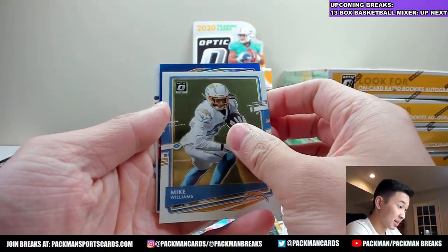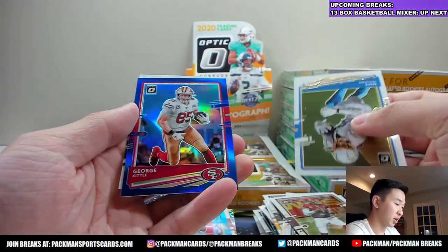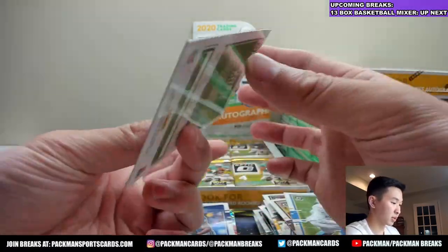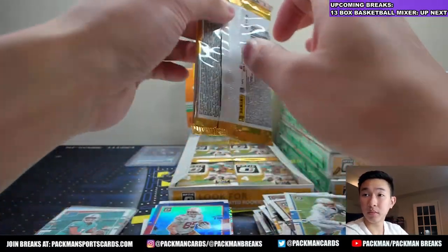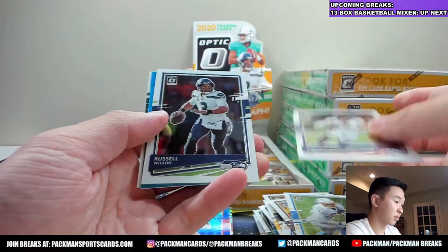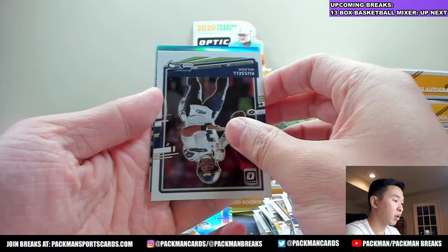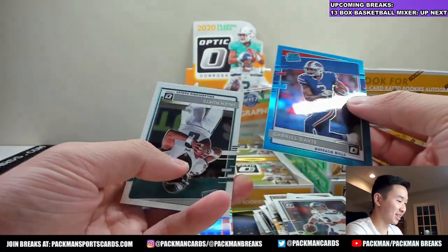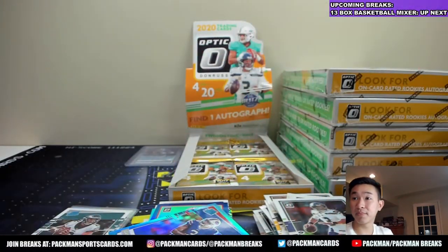Blue. 49ers. Not a rookie. George Kittle. Jonathan Taylor. Kittle's to 179. Bills. Can it be a rook? Yes, it can. Gabriel Davis, yes sir. Jalen Hurts too. Nice. To $2.99, Gabriel Davis.